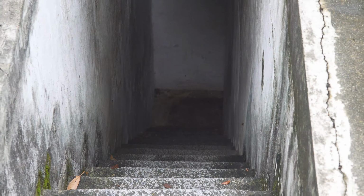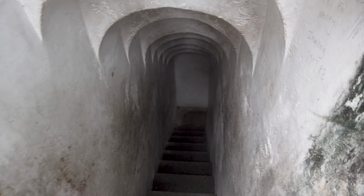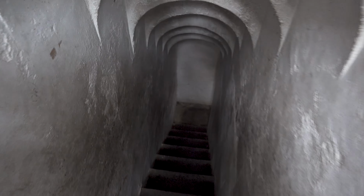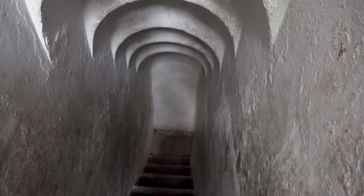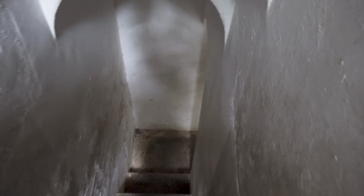Okay, view back down the stairway. It's quite narrow, and I'll make my way down there now. Right, as you can see, it's quite a squeezy passageway. Quite large steps. Anyway, that's it, we made it down.